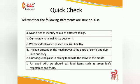Given to you are a couple of statements. You have to listen to them and write whether these statements are true or false. You have to write your responses in your notebooks. Wherever necessary, you may pause the video.